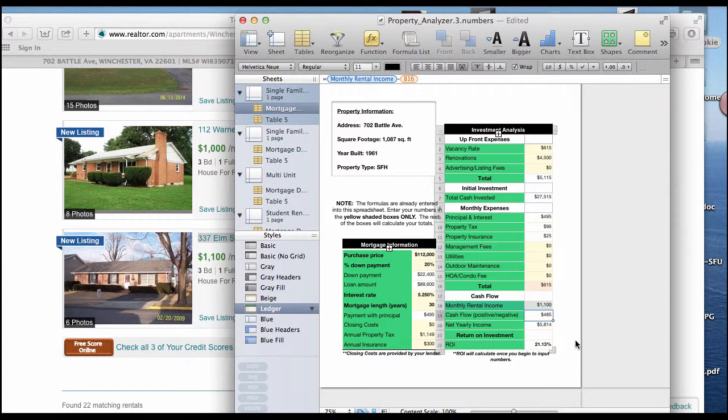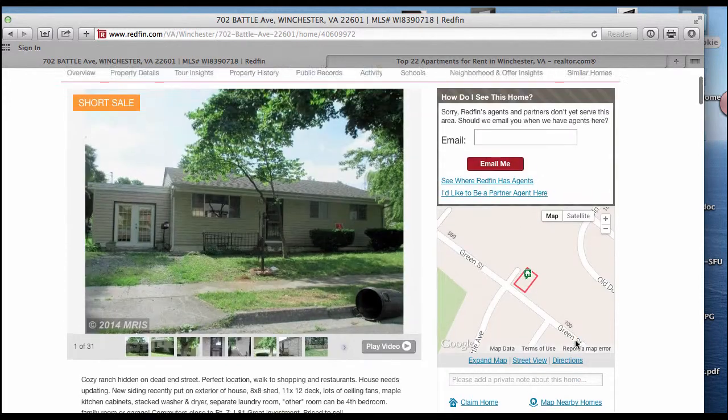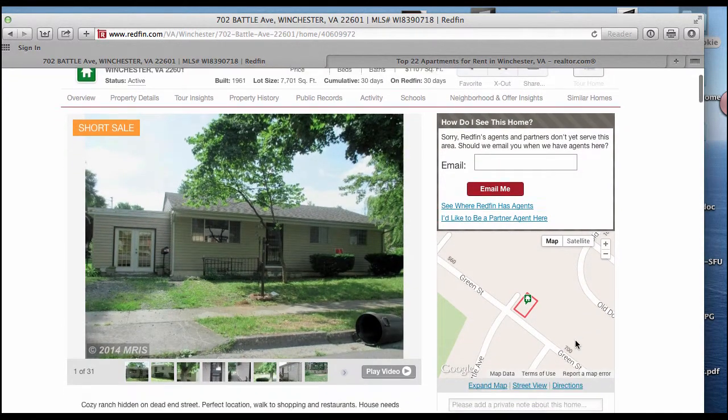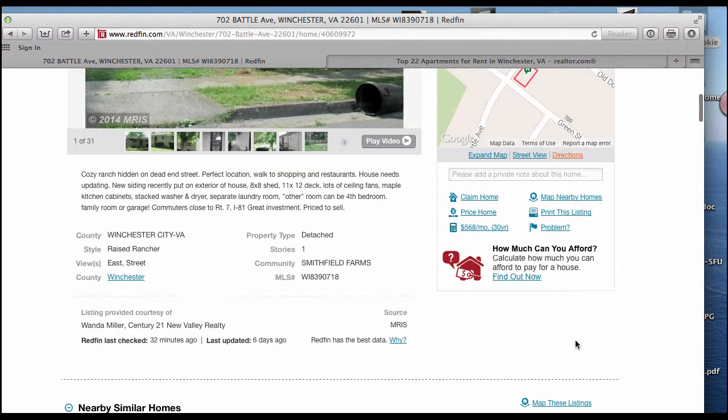If you don't have a realtor, you can call the listing agent. If you go back and take a look at the listing on there, there's usually an agent that you can contact or email. And usually they can contact you, or the listing agent will contact you right here. Listing provided, Wanda Miller, Century 21. So you can look her up and shoot her an email and see if she can show it to you if you don't have a realtor. But those are some options.